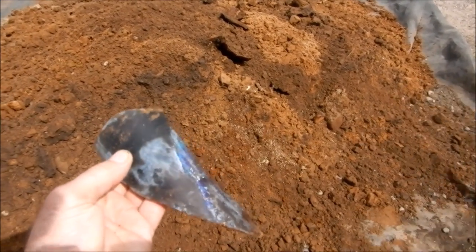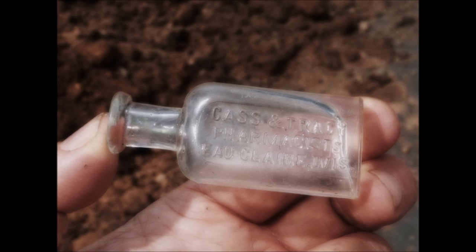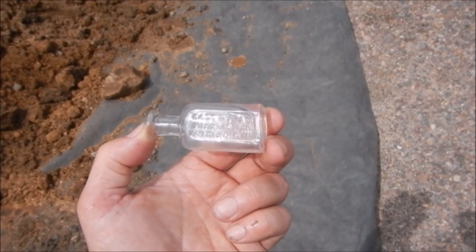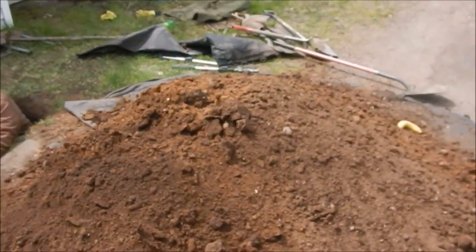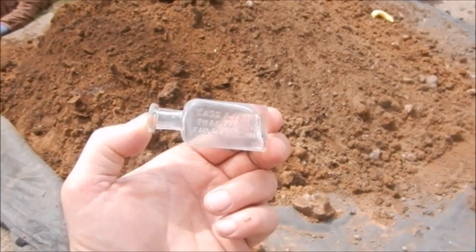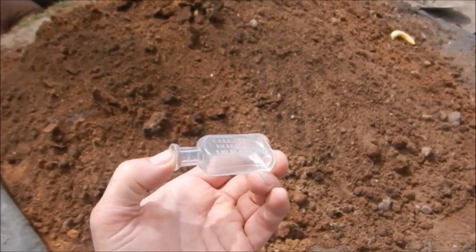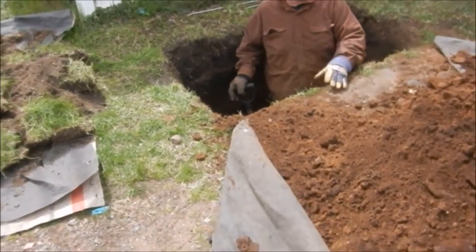Oh, it has. And that says what on it? What's the bottle say? Cass and Tracy. All right, cool. Cass and Tracy, pharmacist, Eau Claire, Wisconsin. That whole big pile right there, and this is so far the only worthwhile artifact. That's right. So, okay, cool. We'll dig some more.